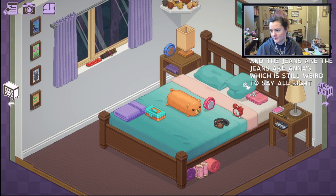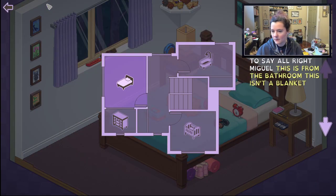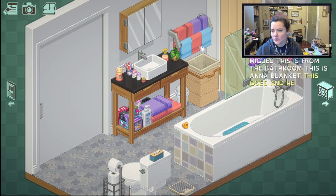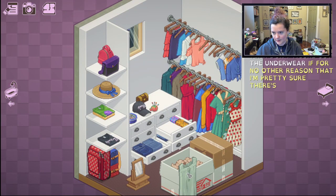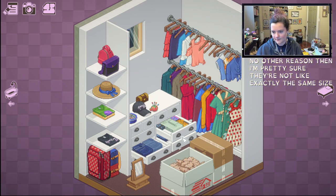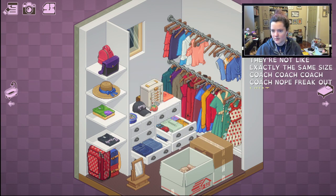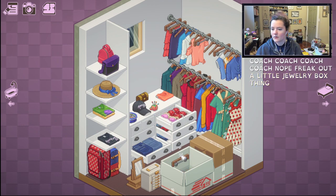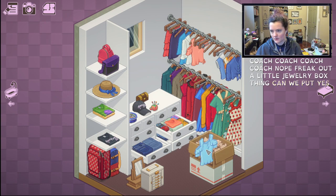All right. Here we go. Oh, this is from the bathroom. This isn't a blanket. This goes in here. Aha. Yeah, they'll figure out the underwear, if for no other reason than I'm pretty sure they're not exactly the same size. Coat. Nope. Here we go. The little jewelry box thing. Can we put... Yes. Okay.